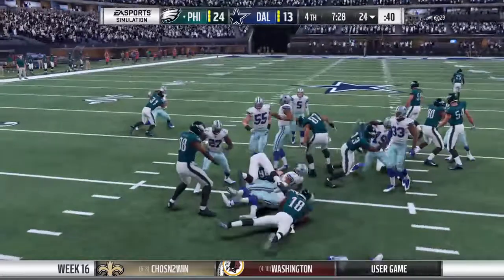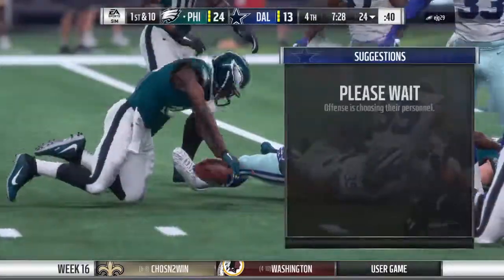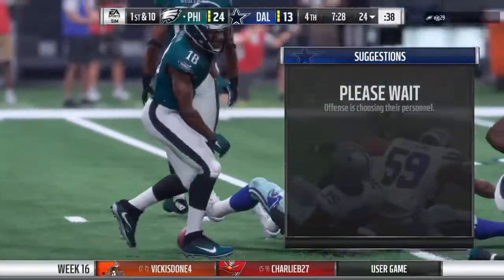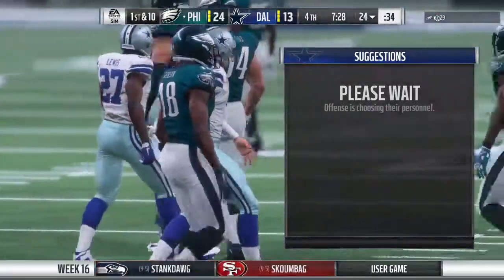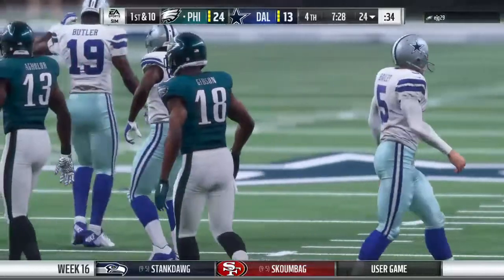Now, good luck to them. And a pretty good return here. He'll be stopped just shy of the 25 at the 24-yard line. Here comes the Eagle offense now as they get set to take over here.